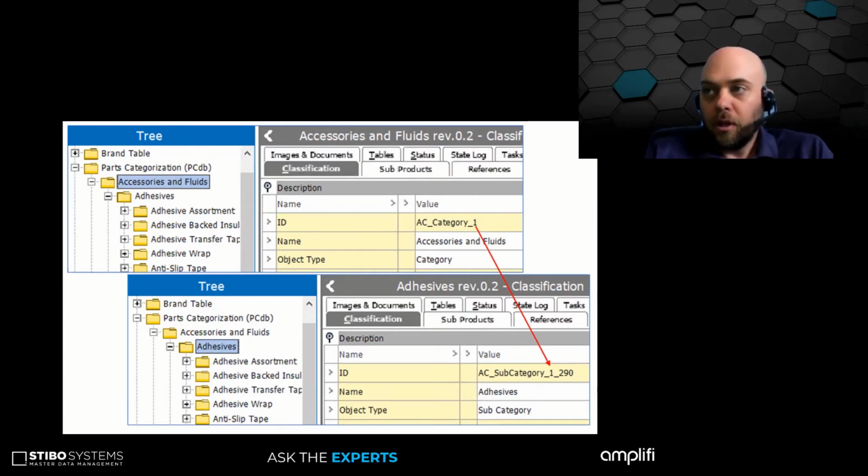So the ID for accessories fluid category ends up being AC underscore category underscore one. One in the PADB equals accessories and fluid, where the subcategory would be 290, and STEP just brings that down. So it still has the category, and then it appends the subcategory so you know which level you're going to from that end.